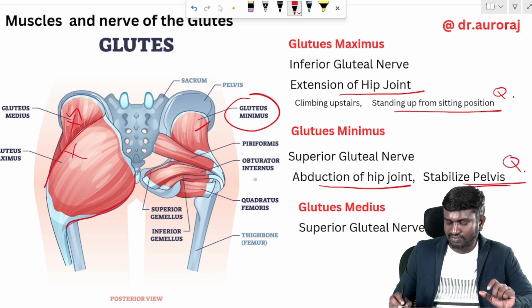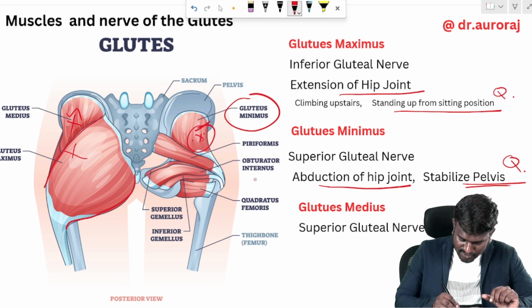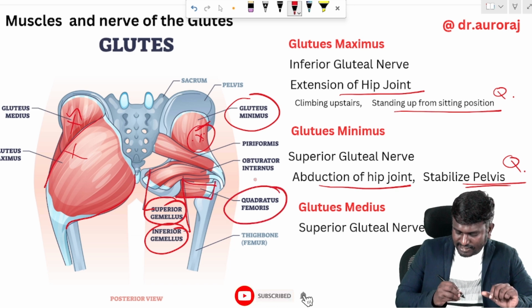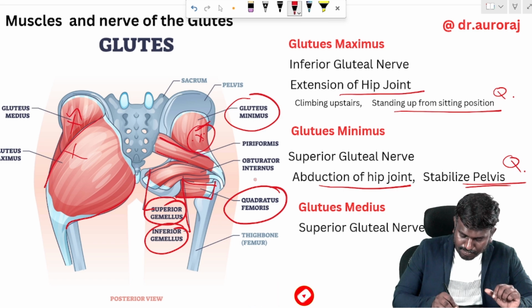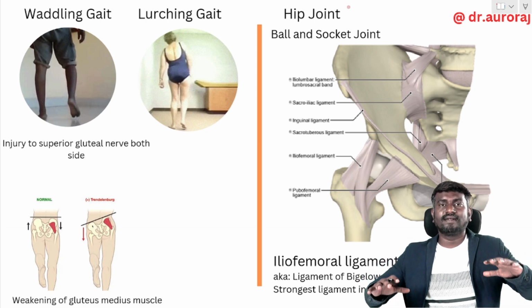Which is going to stabilize the pelvis? Gluteus minimus. This one, very important. If you can put in some extra effort, you can also study these muscles. This one right over here is going to be the superior gemellus, and this is going to be the inferior gemellus, and this muscle right over here is going to be the quadratus femoris, and this is going to be the piriformis.